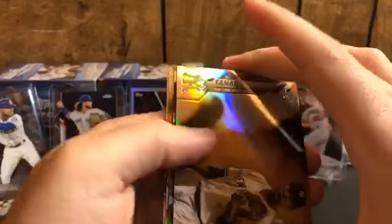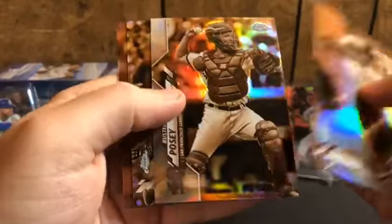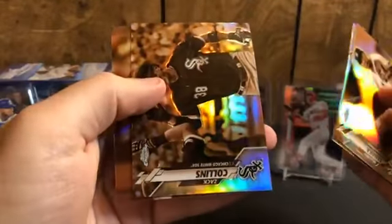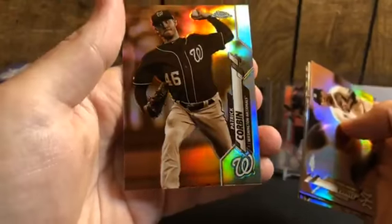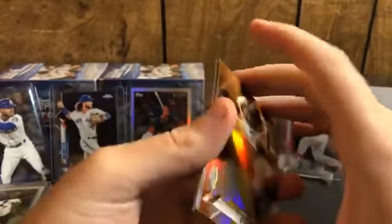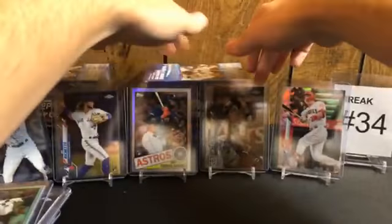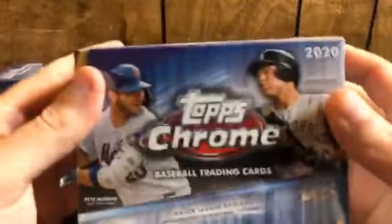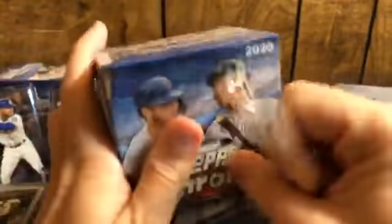Tanaka going to the Yanks. We have Buster Posey, San Fran. Zach Collins going to the White Sox and a Patrick Corbin. Not the best of sepia packs. Patrick Corbin is the Washington Nationals. All right. Two left. Sealed, sealed, sealed. Good luck.